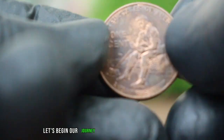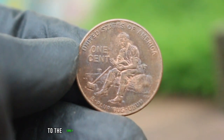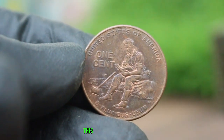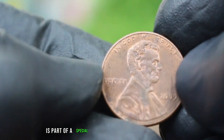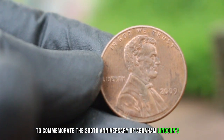Let's begin our journey with the 2009 Abraham Lincoln Bicentennial Formative Years coin, a coin that pays tribute to the early life of one of America's greatest presidents and has become a highly sought-after collectible. This 2009 Abraham Lincoln Bicentennial coin is part of a special series issued by the United States Mint to commemorate the 200th anniversary of Abraham Lincoln's birth.